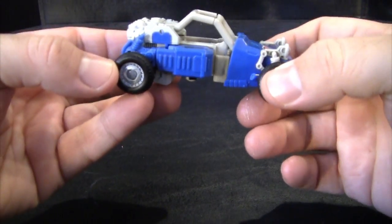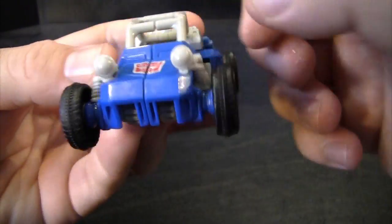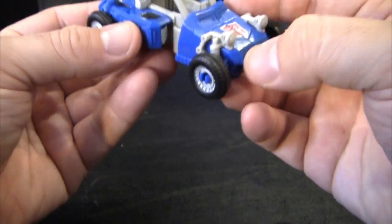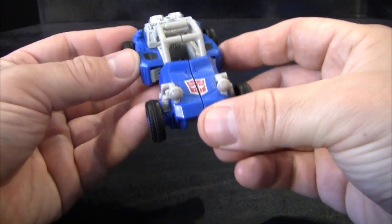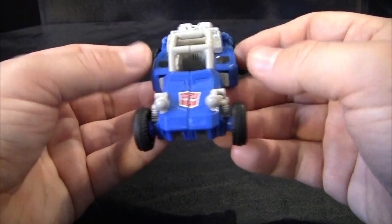I can't stop saying good things about this guy. I even like all the little detailing right here for what are supposed to be his little shock absorbers. I definitely say if you find this guy on the toy shelves, pick him up. He is definitely worth it, and you will have no regrets with this guy.